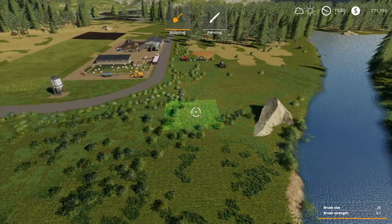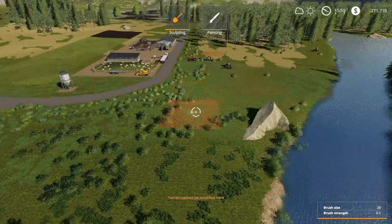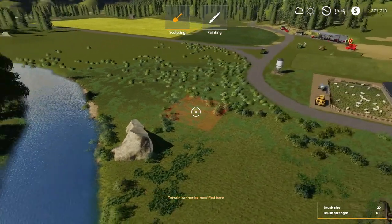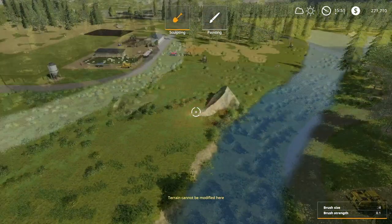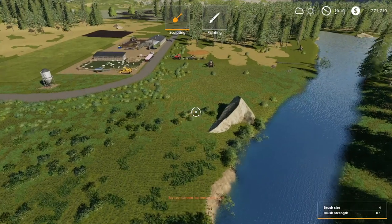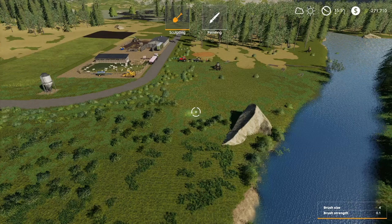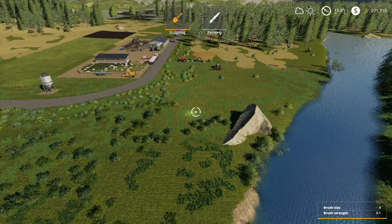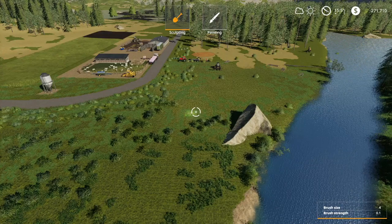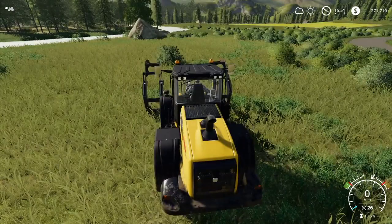Train cannot be modified here. So, is that because of the rock or something else? The rock must go underneath the ground. I don't know how they do these things when they're building maps, but... Well, that will be disappointing. Okay, I saved the game.